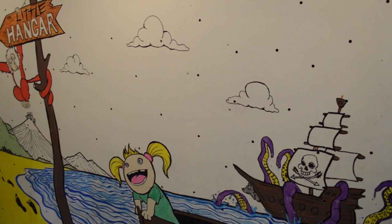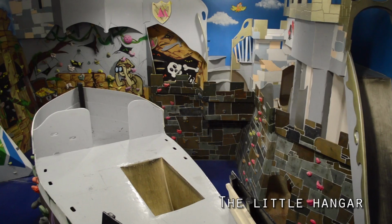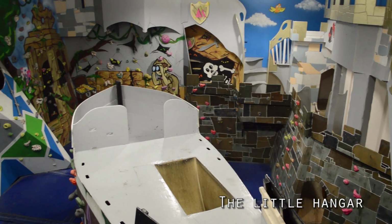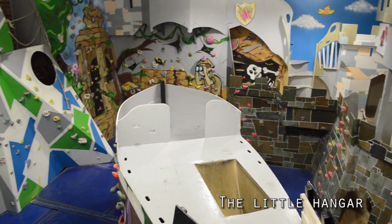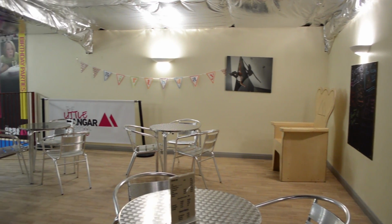The little hangar is our family centre. In our jungle zone, we have quite low-level traverse climbing for very young children. We have full-height climbing, so you can go climbing with your kids. We also have crawling tunnels and slides. And if you don't want to participate, you're always able to supervise from the mezzanine where you can see down into the kids area.